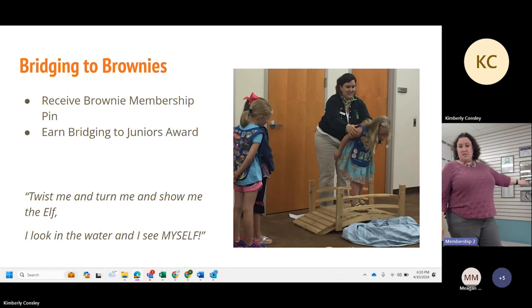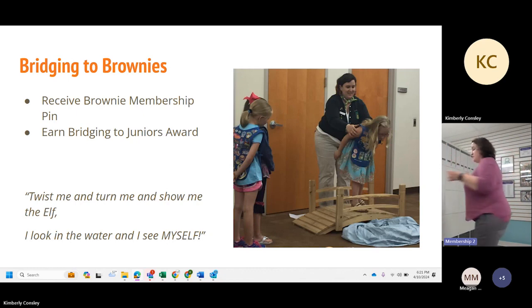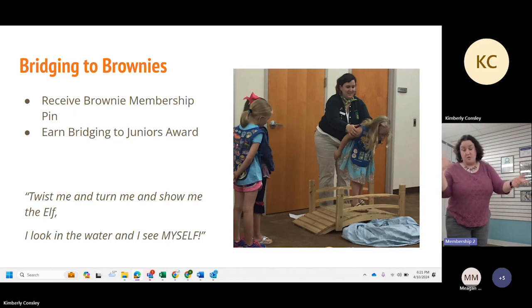And the gist of it is: twist me, turn me, and show me the elf. It's sort of like when you're blindfolded and get turned around for pin the tail on the donkey, except they're not blindfolded. So you just turn around a couple times: twist me, turn me, show me the elf. And then they say, as you help them, because they just turned around and you don't want them falling over, so as you can see, I've got my hands on her: show me the elf. I look in the water and I see myself. So I'm not going to wait for anybody else to do the work. I'm going to do it. That's what's so awesome about it.